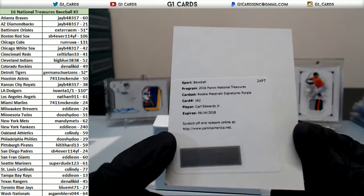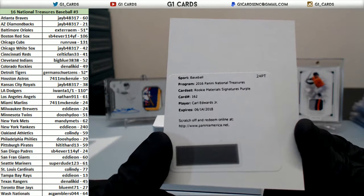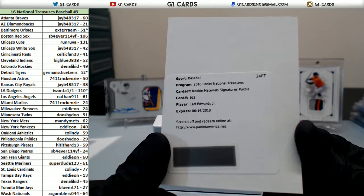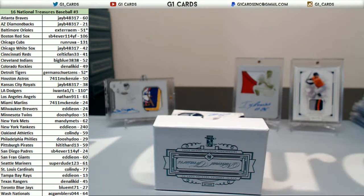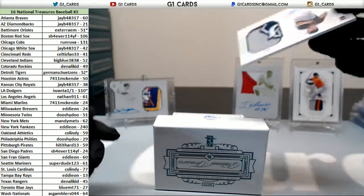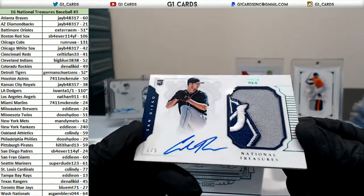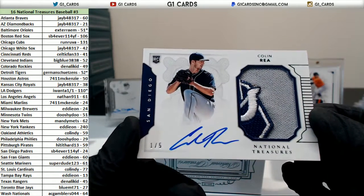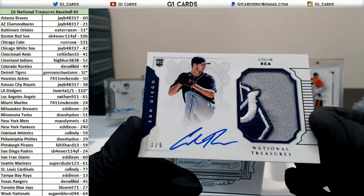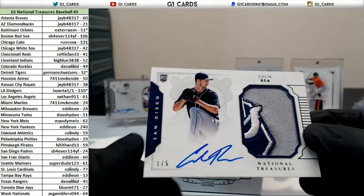Carl Edwards Jr., Cubs. This next patch is nasty too. Cubs. Check this out. Colin Rea for the Padres out of 5, rookie patch auto. The patches in this have been so sweet. It's got a little dirt in it too. Nah, I just think that's the patch. It's like the seam for the patch.